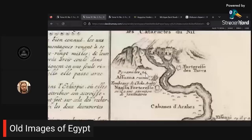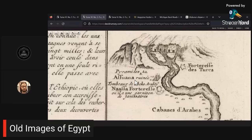And now, whoever's saying this to the court of Louis, King Louis the 14th, he was near Aswan with people, and he's saying, oh yeah, there's pyramids there, mate, 1,400 feet tall, loads of them. Well, you can't exactly bullshit that. If anyone else is from Egypt, they'd be like, no, there isn't. What are you talking about?